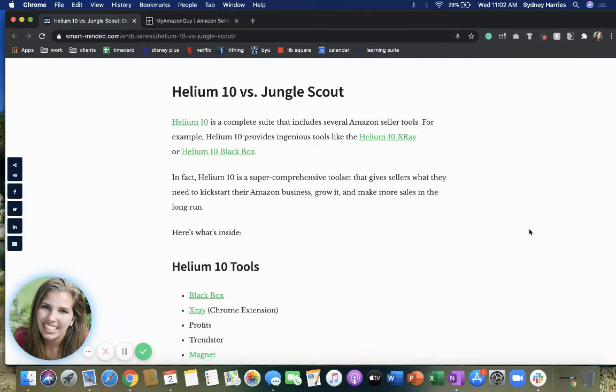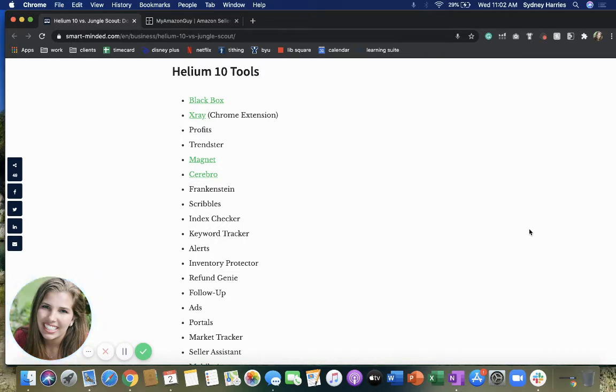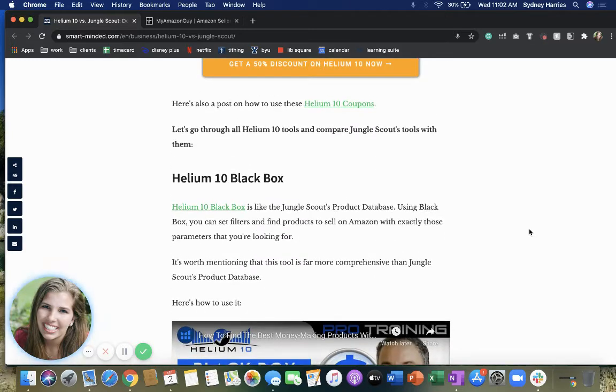So first of all, Helium 10 versus Jungle Scout. These are all of the different tools that Helium 10 offers: Black Box, the X-Ray Chrome extension, Profits, Trendster, Magnet, Cerebro, etc. As you can see, it's super comprehensive, and we're going to walk through a couple of these.